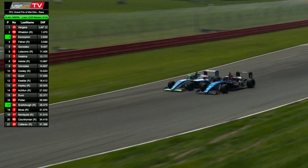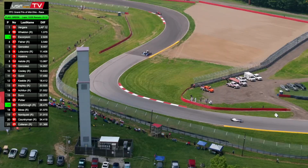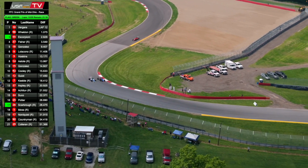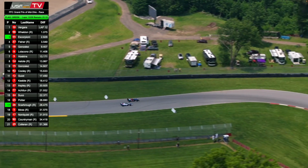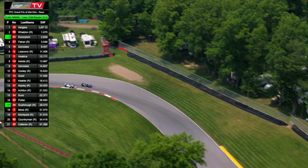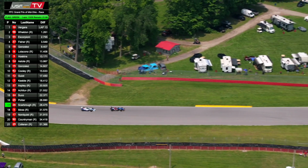Moss, Nordquist, he'll try to throw it into the bottom of turn number 4. They'll go side by side through the corner, giving each other room. Man, our race director is going to love that. And you run the outside line like that. Keep into it, Thomas. Harry's doing everything he can. Great job for Harry Moss, too. That is really good stuff. And that's the fight for 18th right now.